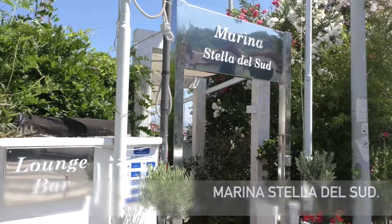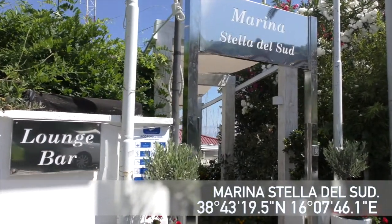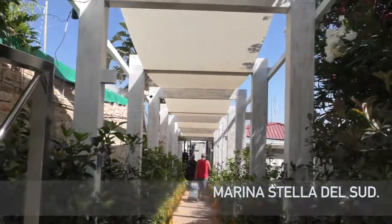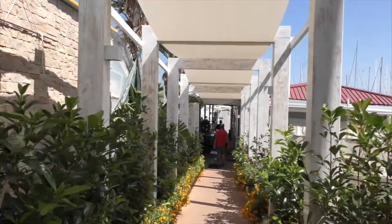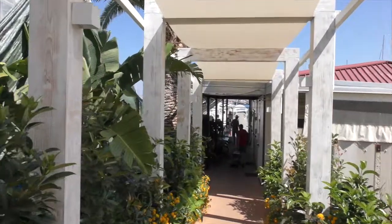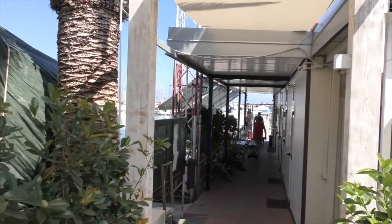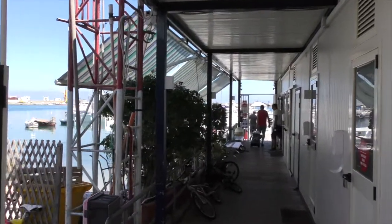It'd been a long time since we filled up with water and we had a parcel to collect. So we booked in here, Marina Stella del Sud, lovely family run business. The people there speak Italian and English, so it was really good. We stayed 2 nights, €40 for a 37-foot boat or 11.3 metres, which by the going rates locally is reasonable, almost bordering on cheap.